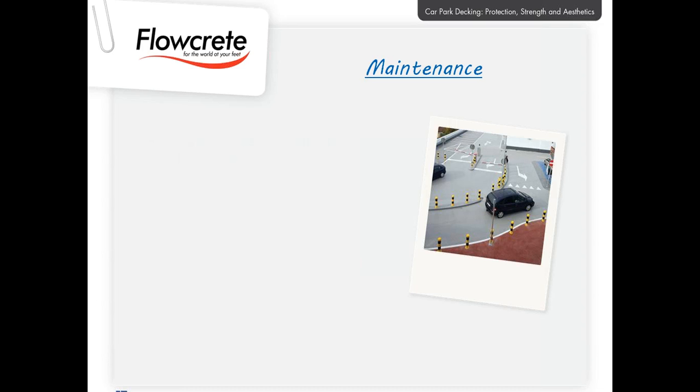However, the directional arrows, particularly on the turning areas, can tend to wear quite quickly. They can maybe last a year or two at most in some car parks. So polyurethane products will last much longer. So really a combination of chlorinated rubber and polyurethane is a good option, both for longevity and financially. Thank you.